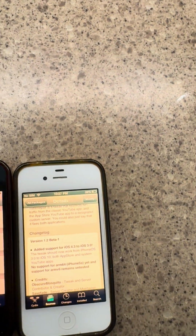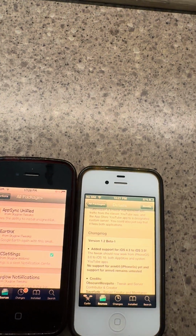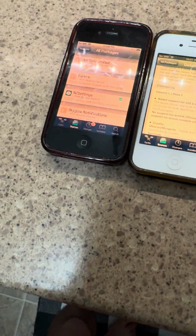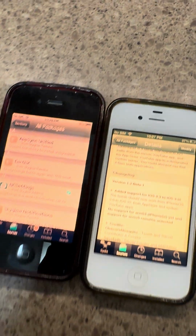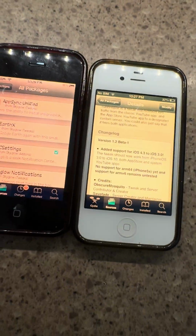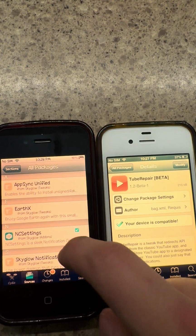It's actually, if anything, more similar to the 2nd gen. The only difference is that the 8GB 3rd gen has ARMv7 capabilities that kind of work, but it's mostly ARMv6, and it breaks YouTube if you try to fix it on the iPod Touch 3rd generation 8GB. It loads something, but it doesn't allow the video to play. Anyways, the newer devices, ARMv7 and older devices in 64-bit, should work.